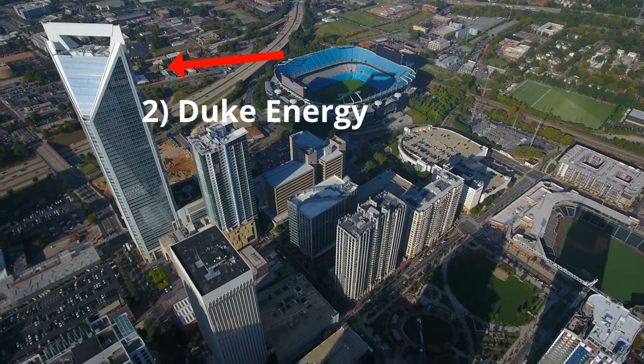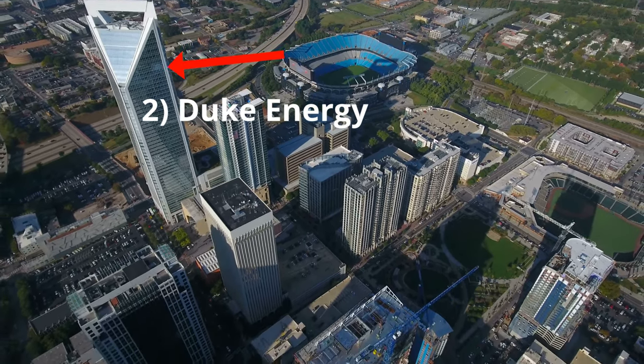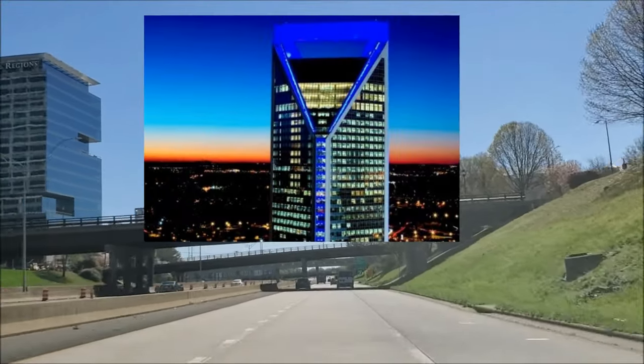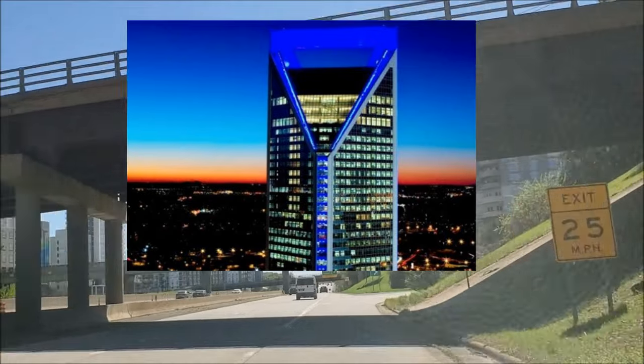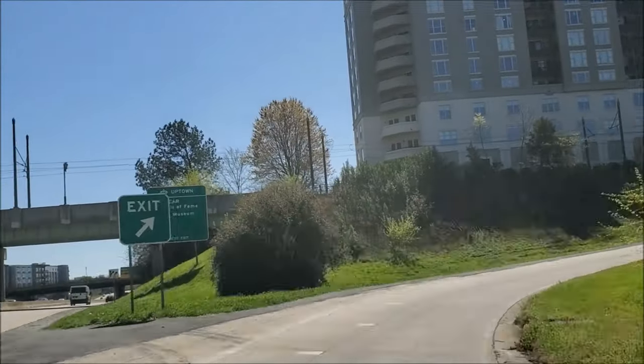Duke Energy comes in second tallest building in Charlotte and North Carolina, which has 48 floors and is 786 feet tall. Duke Energy Building is known for its LED light show during key moments of sporting events played there. For example, if the Carolina Panthers are playing, it lights up blue for Panthers touchdowns.